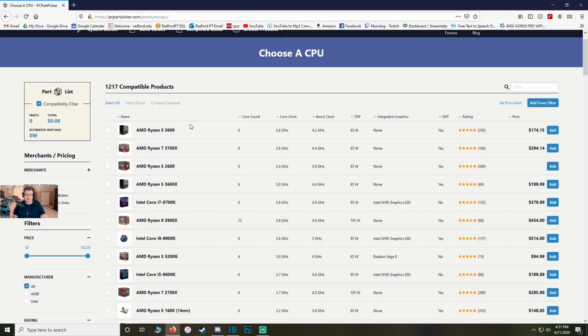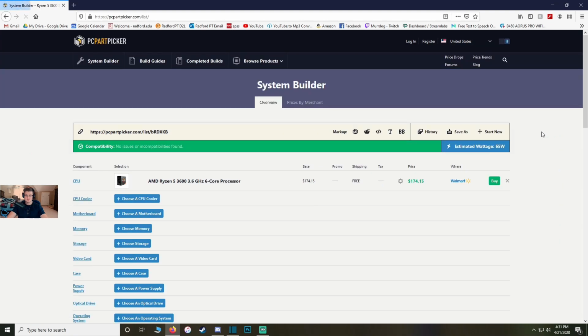In my computer, I have a Ryzen 5 2600, and it's great. And they've made a big step up with the next gen of the 3600. I think it's from 2.5 to 3.6 gigs. I'm not entirely sure what mine's at. If you want to spend more money, you can go for the Ryzen 7 3700. But let's see if we have space for that when we get to it. So I think we'll go with the 3600.